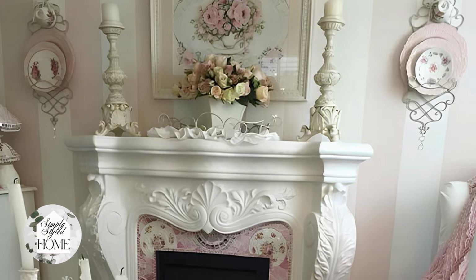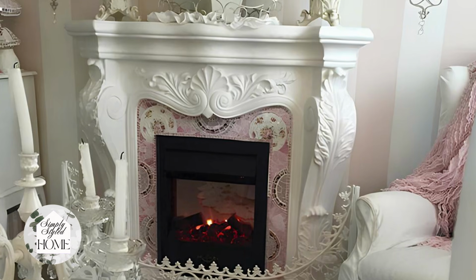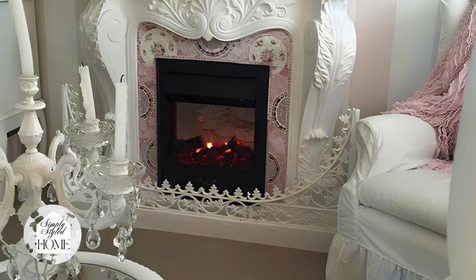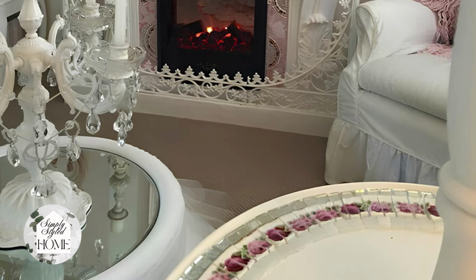I'm a big fan of incorporating things like old picture frames, antique mirrors, or even some vintage books. The more unique the piece, the better it fits into this style. It's all about adding those little touches that make the space feel personal and lived in.